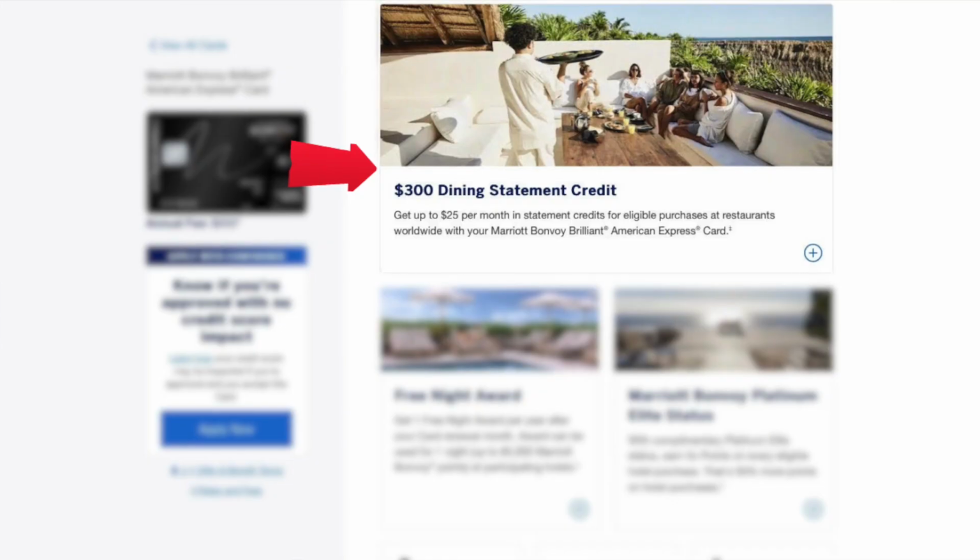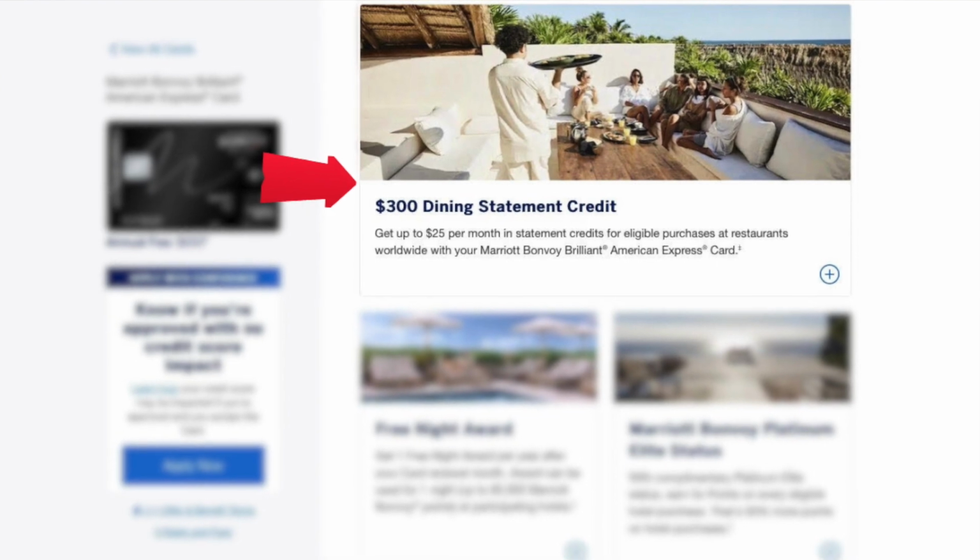The first major credit that can help to move the needle in terms of reducing that annual fee is going to be a $300 dining credit that is split up into $25 monthly increments. American Express is infamous for making credits way harder to use than they really need to be, and the fact that this dining credit is split up into monthly increments just makes it way harder to use than if it was a yearly annual credit.